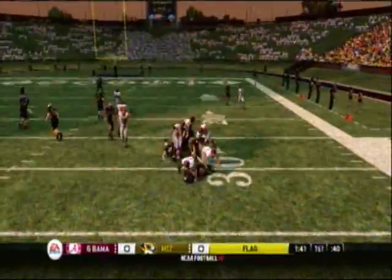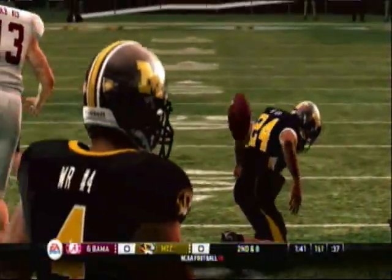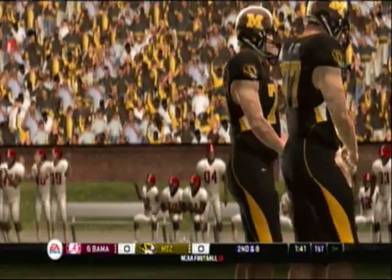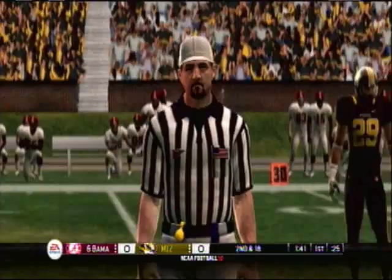Holding on the offense. Nothing gets under a coach's skin more than a penalty like that. Believe me, I know. Any time a player on my team committed a penalty, they were running stadium steps the next day. From the gun.